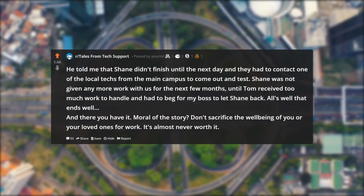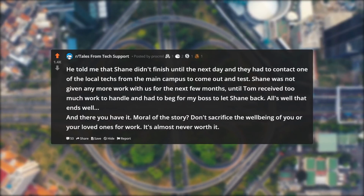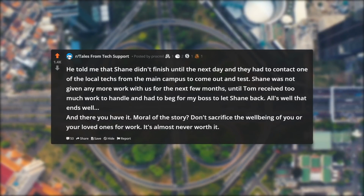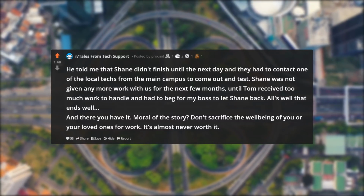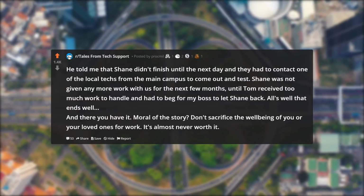Moral of the story? Don't sacrifice the well-being of you or your loved ones for work. It's almost never worth it.